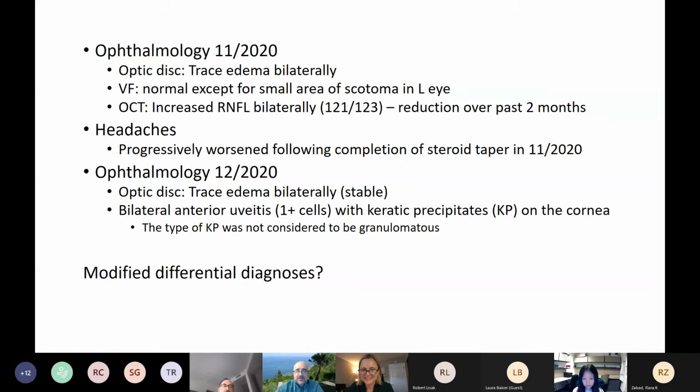The uveitis and the precipitates made me think of sarcoid. Move that higher up on my list. But then I was wondering how to interpret the next line on there that says it's not considered to be granulomatous. She was on steroids for a while. Doesn't mean anything. Okay. Any other thoughts, Daniela?